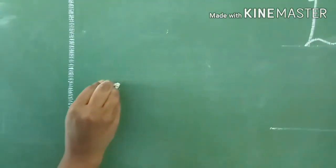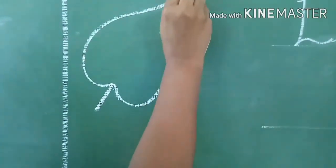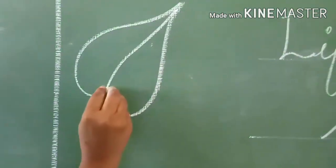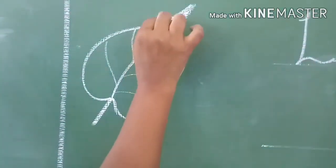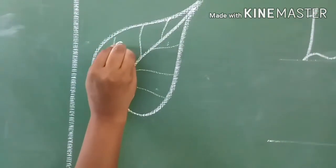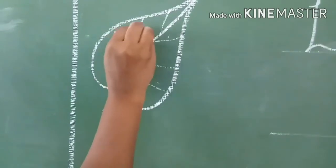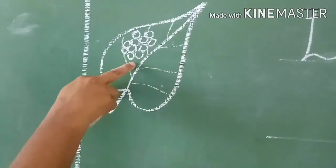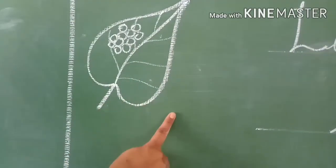And we are going to draw a leaf. Have you seen a leaf children? Yes. First draw the outline of a leaf and petiole. Now draw the main vein and side veins. Right children? So now the leaf is ready. So here you have to draw few eggs. For eggs you have to draw small size circles on the leaf. Right children? Yes.